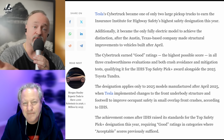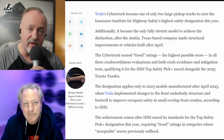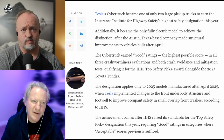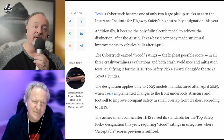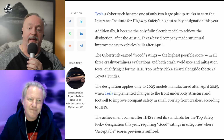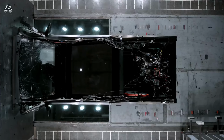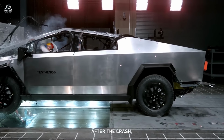Why are electric trucks less likely to have side intrusion in a T-bone collision? Because they're typically higher than the vehicles they're getting hit by. Does that make sense? Also, the battery pack is really hard to intrude upon. True. Yeah, so that's the big one there. And why does the front end have so much better crumple zone? It's called a Frunk. And the Frunk is a big crumple zone that's designed to take impact.